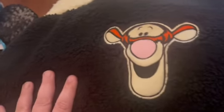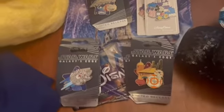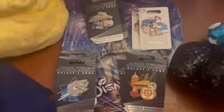Then there would be the Tigger, gorgeous, softest pants in the world for $14.99. That was a specific request, so no extras on that one. But then on over here to some of the pins, and I grabbed 2 of each of these designs. All of them are $7.99. All of them are limited release pins.